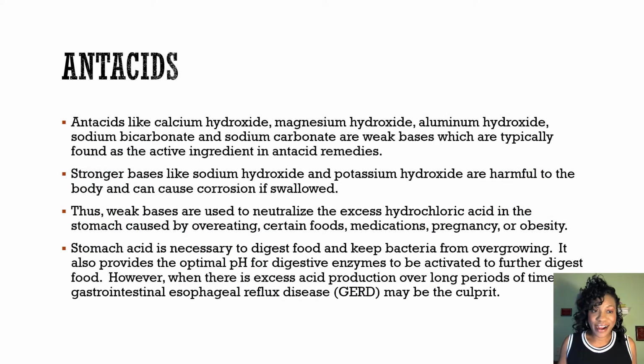So what are antacids? Antacids like calcium hydroxide, magnesium hydroxide, aluminum hydroxide, sodium bicarbonate, and sodium carbonate are weak bases, which are typically found as the active ingredient in most antacid remedies. Stronger bases like sodium hydroxide and potassium hydroxide are very harmful to the body, and can cause corrosion if they're swallowed. So weak bases are used to neutralize the excess hydrochloric acid that is in the stomach.